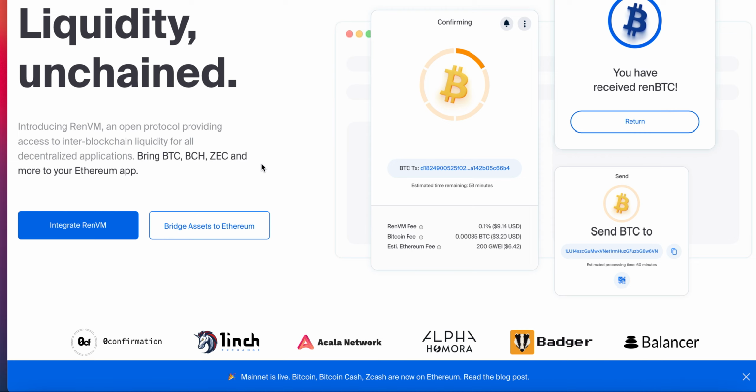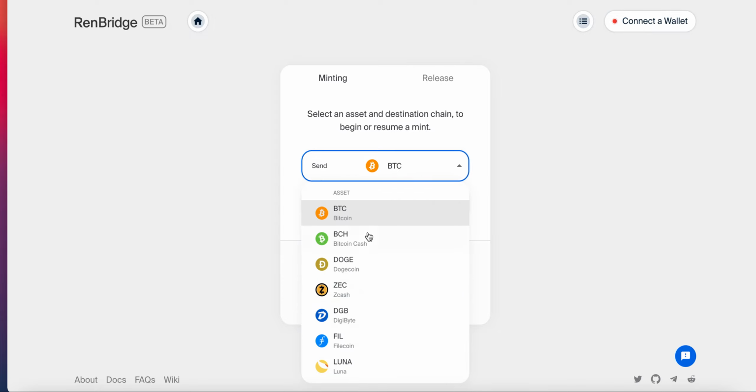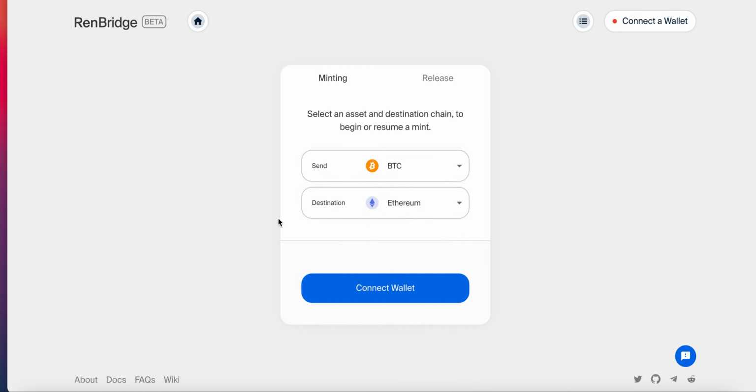So all you need to do is, once you go here, bridge assets to Ethereum, you click here. It doesn't have to be an Ethereum chain. I'm not doing an Ethereum chain. It says Ethereum, but you can send whatever you're going to send. You can send BTC, BCH, Doge. It's the same process. Whatever coin you want, you just select that. Right now I want to do BTC.